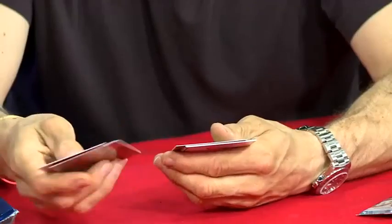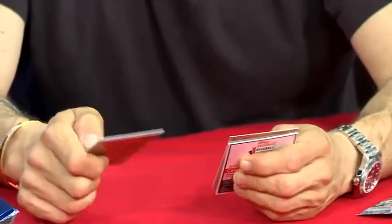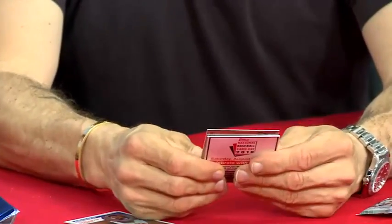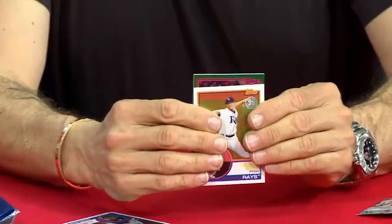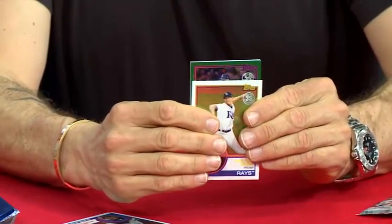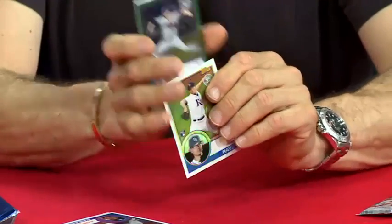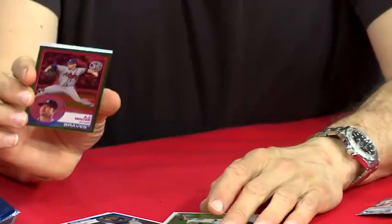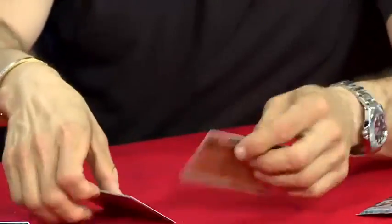All right, I got a Sandy Alcantara rookie, Chris Sale, Anthony Banda rookie, and then it's a Brave. It's a Brave. We'll go to the top. We'll squeeze it. Oh, watch, I'm not looking at the back. I'm gonna squeeze it out. Nope. It's a pitcher. It's not anyone we were. Sean Newcomb. AJ Minter the rookie. And it's numbered to 99. Still, it's a color, it's a rookie.